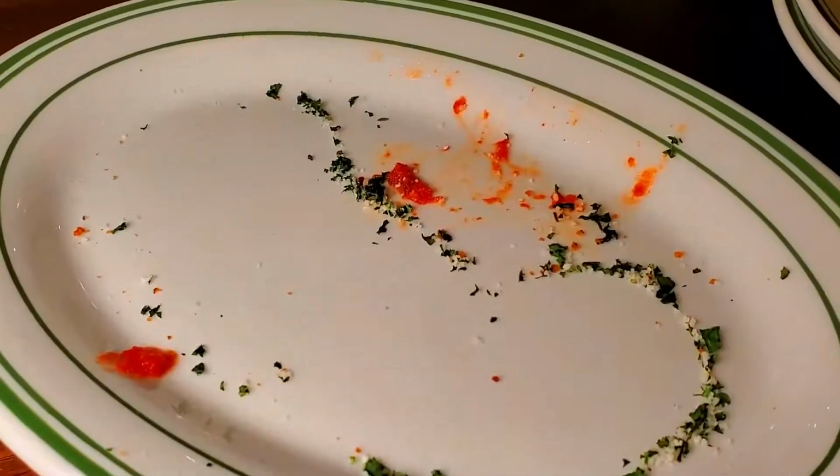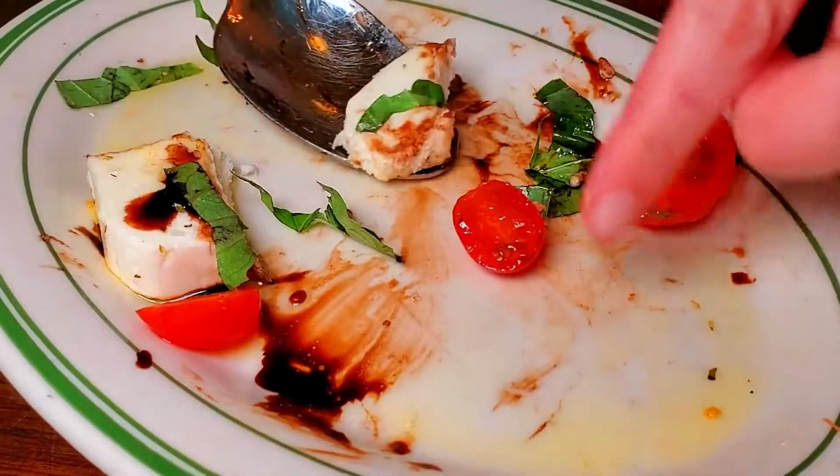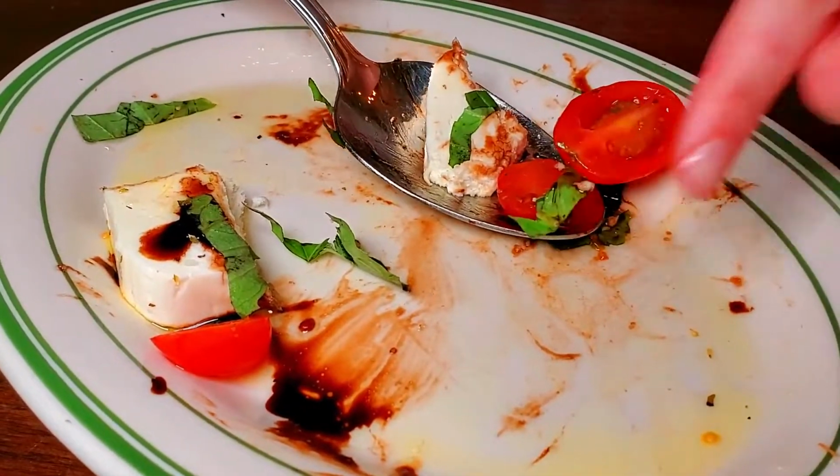The caprese salad was good. It was nothing special. I mean, it was all fresh ingredients, well seasoned. Not much more I could ask for.